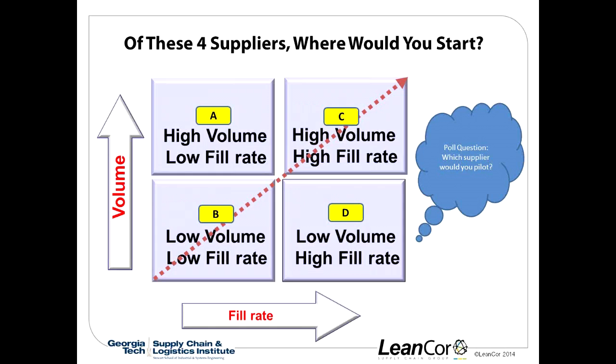Now, we get into where we start with particular suppliers, outside of modes. We've got 4 boxes here, and just for the folks on the phone, you can select where you would start: A, B, C, or D. A is high volume and a very low fill rate. B is low volume, low fill rate. C is high volume, high fill rate. And D is low volume, high fill rate. Where would you start?